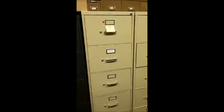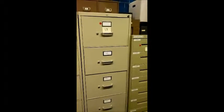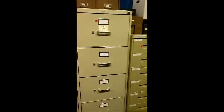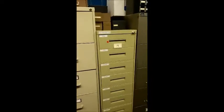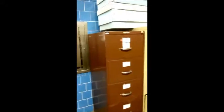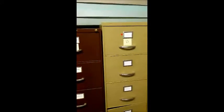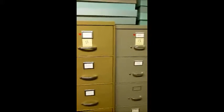17 has various things in those different drawers. 18 all has to do with serials, that have something to do with archives. 19 is voter registration cards. 20, four of the five drawers say manuscripts. This one says old administration and legacy. 22 is Pioneer Days. 23 is minutes of the Historical Commission. 24 is portraits. And 25 has a couple of collections, but they're not in any order.